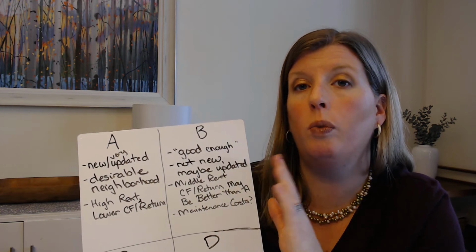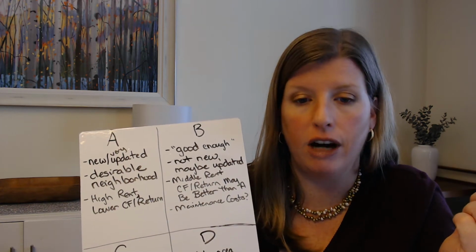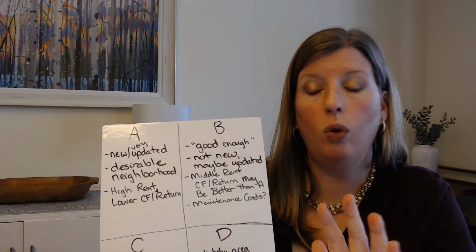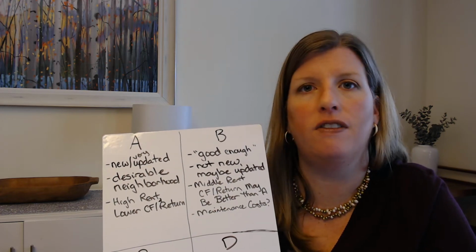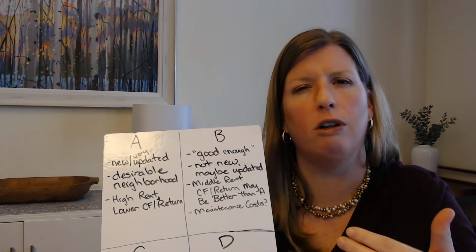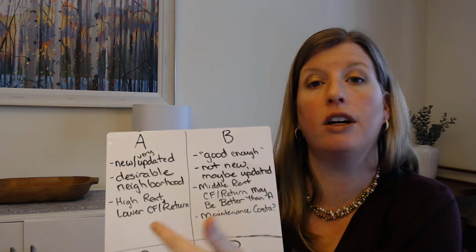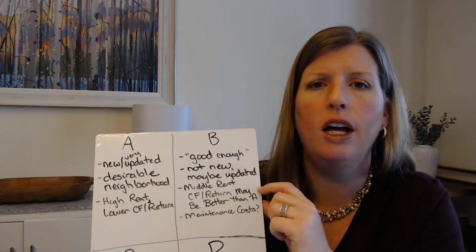So then, moving on from A, we have B. B is generally good enough. It's not new, but it may be updated, or it might be old enough that it's still passable. So maybe something 15 years old that hasn't been updated, or if it's older, that it has been updated, or maybe partially updated. Your rents are not going to be as high as A. It's not premium, beautiful granite counters, et cetera.